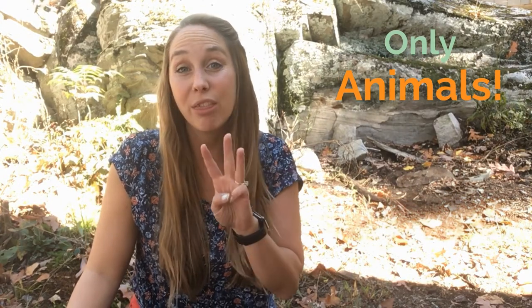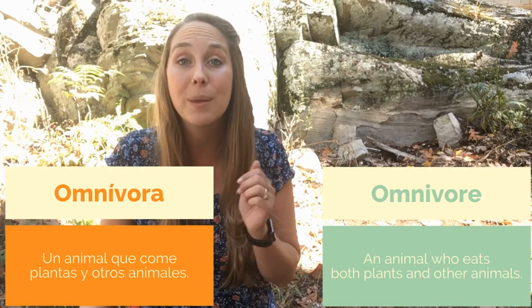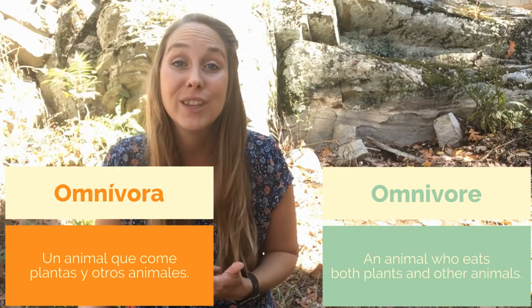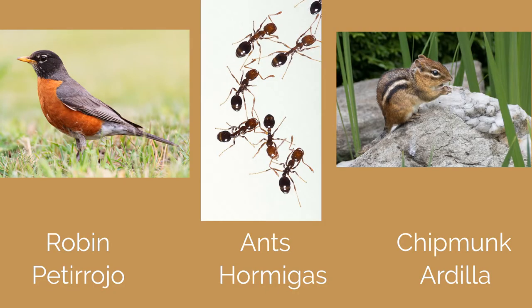But there's actually a third group of eaters that you can find living in our garden habitat. Some animals can eat both plants and animals. We call this group of eaters omnivores. Omnivores can eat plants and animals in our garden habitat. That must be nice. They can find food all over the place. Here are some omnivores you can find in our garden.